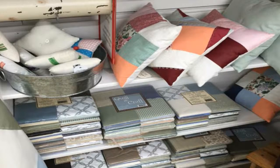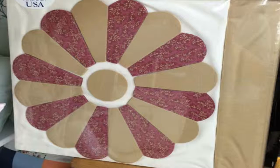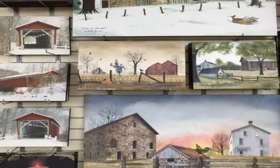Our product comes from a little company called Quilt King, named after the owner, whose last name is King, out of Liberty, Kentucky. And we have a lot of repeat customers because they are so pleased with the quality and selection. The other item we want to mention is a beautiful line of canvas wall art.